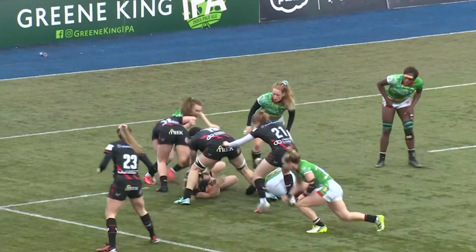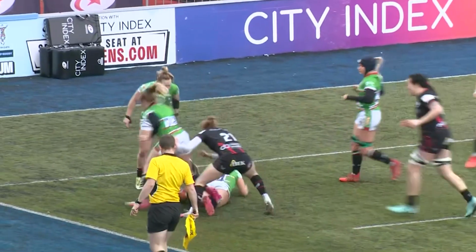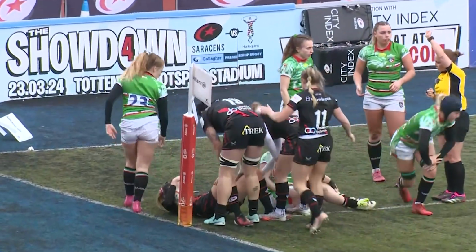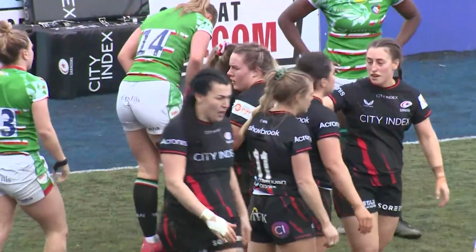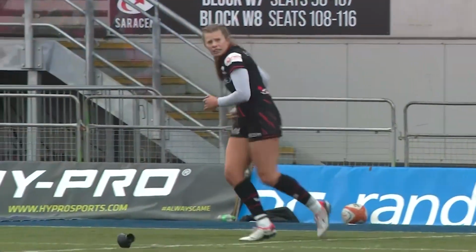Five metres out here, the hosts. Sellers goes down the blind side, Jess Breach again using that strength, and they're inches away now. Clever from Breach. That is stunning from Jacob, the replacement fullback. Not sure how she's done that. Superb from Jess Breach. She's used her strength, and gets it down.